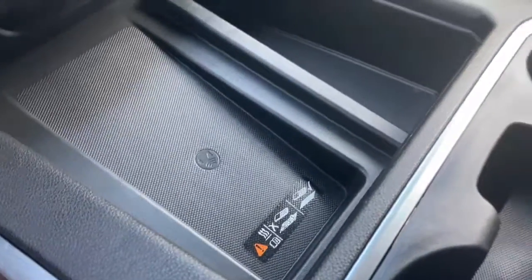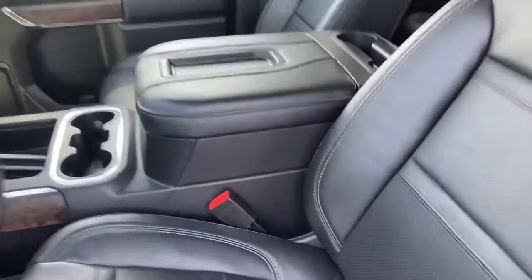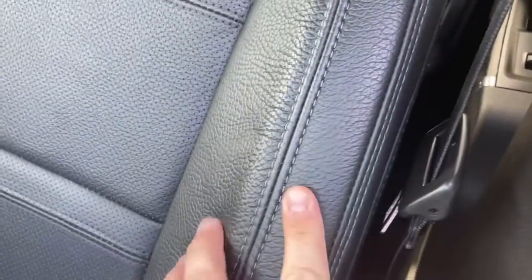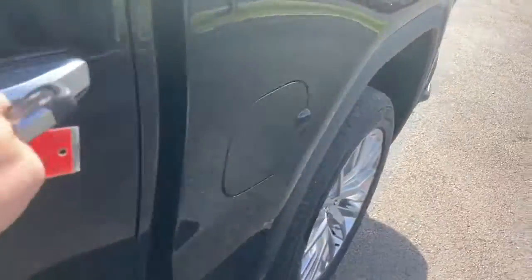wireless phone charger there, front bucket, so you've got the console all the way forward. I love the kind of pebble stone textured leather interior on these newer models. Again, no smoke smell or any weird smells inside of here.